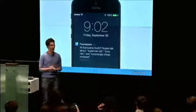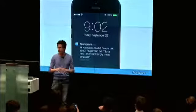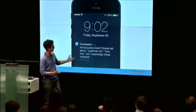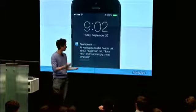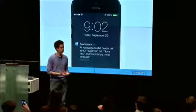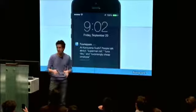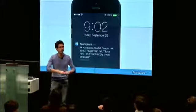The idea, right, is you walk into a venue, and without having to do anything, you get a notification like this on your phone. At Kanayama Sushi, people talk about the Superman roll, the tuna ribs, and surprisingly cheap omakase. You don't have to check in, you don't have to do anything. This is just a great tip, pushed right to your phone because we know that you need it based on your context, right?